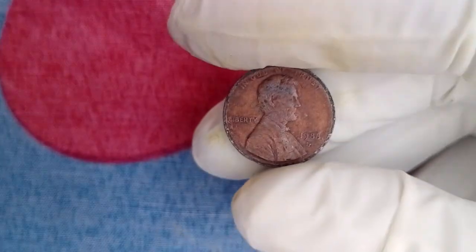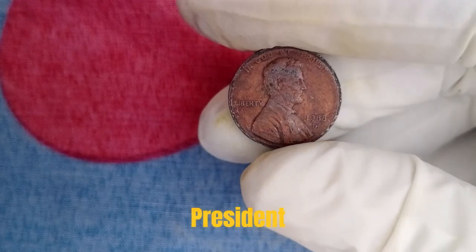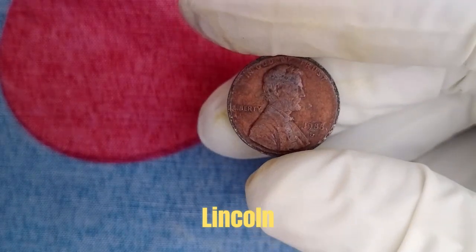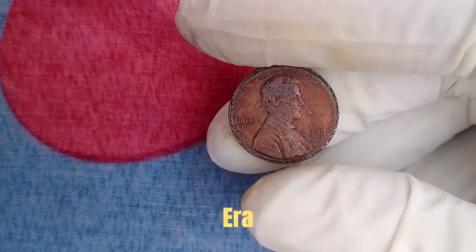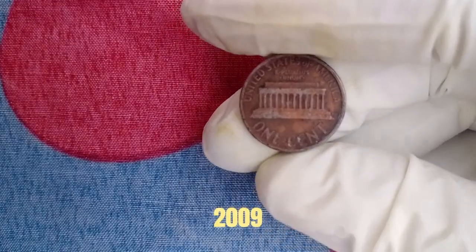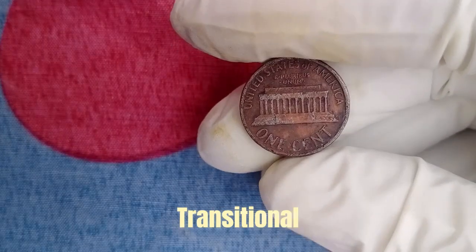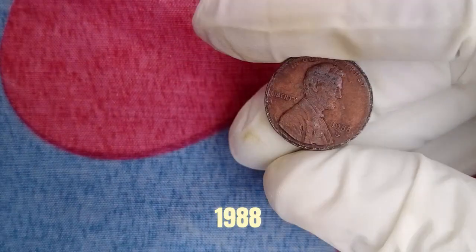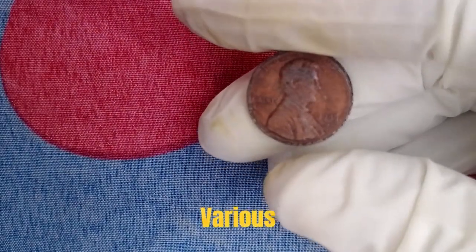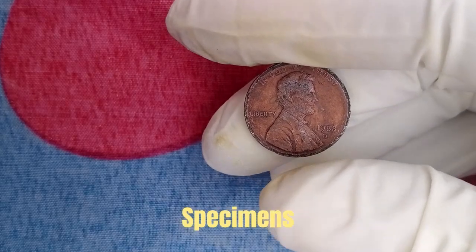museum-level analysts. The 1988 Lincoln cent, featuring the enduring image of President Abraham Lincoln on the obverse and the Lincoln Memorial on the reverse, was minted in the final stretch of the Memorial Reverse era before the design changed in 2009, making each coin from the late 80s increasingly relevant in the transitional timeline of U.S. coinage history. But what really sets the 1988 penny apart are the various categories of minting errors and design anomalies that have shown up in different specimens.